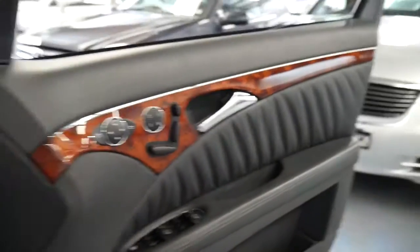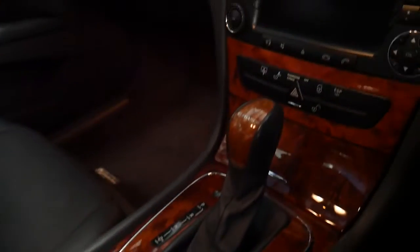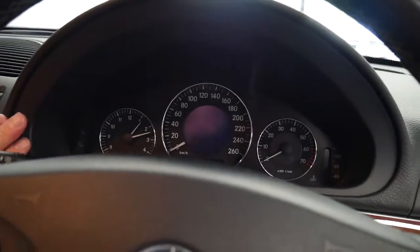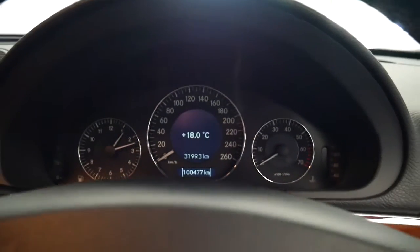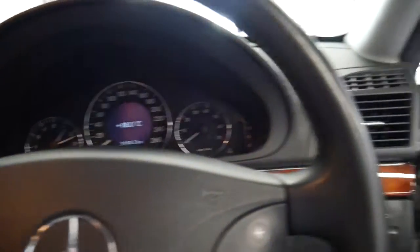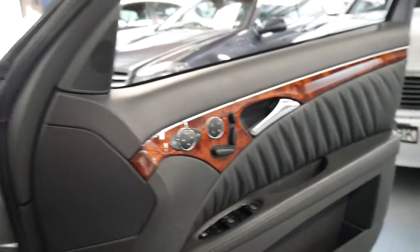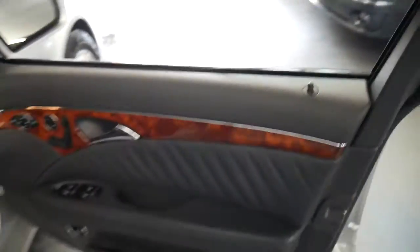One of the best ways to tell is just to have a look at the wood grain on the inside. And you can see it's absolutely beautiful. They usually start to lose their colour at the top of the gear shift and along the dash. It's done 100,000 kilometres. It's always been well looked after by its one owner. It would suit a very fussy buyer.